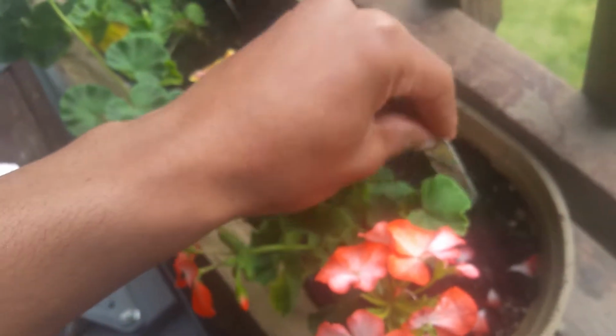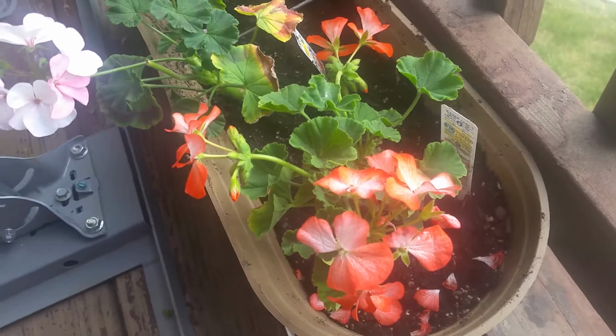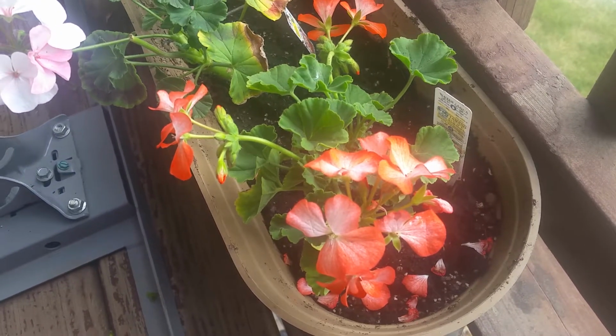What else was I going to say? Blah, blah, blah, cuttings, yada, yada, yada. These look really nice in mass plantings, and, oh, that's what I was going to say. There's a really wide variety of different pelargoniums that you can get.